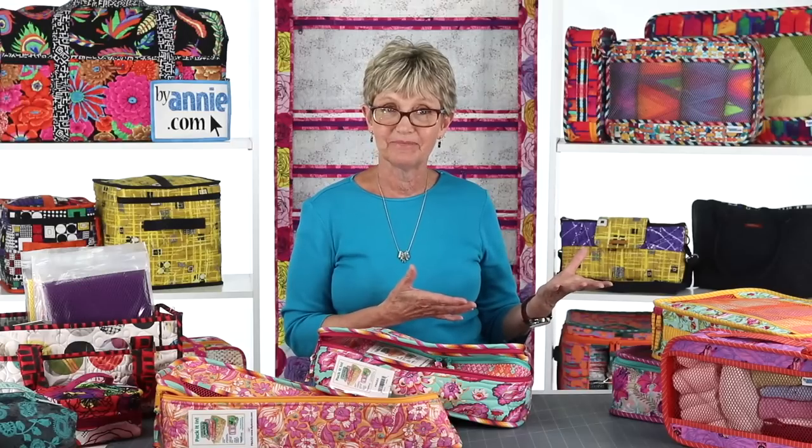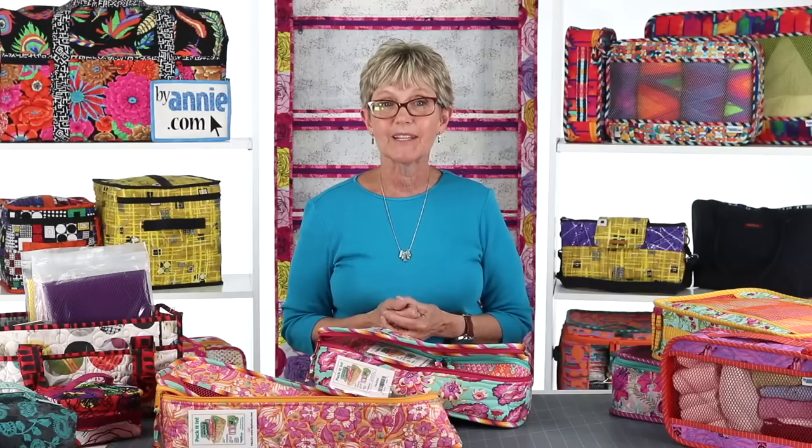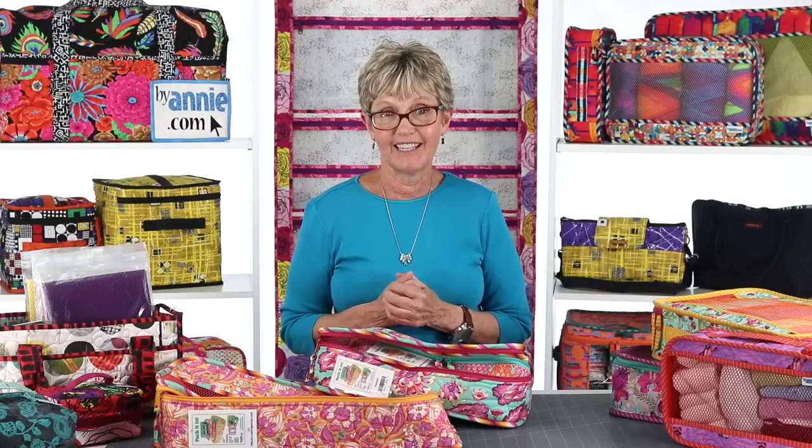Again, we know you are going to have great results with the previous version of the pattern as well as the new one. So I hope you enjoyed learning more about these fun-to-make packing cubes. I know that you will enjoy making and using them.